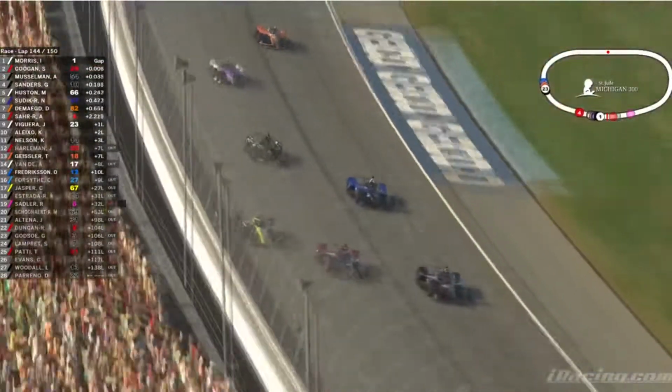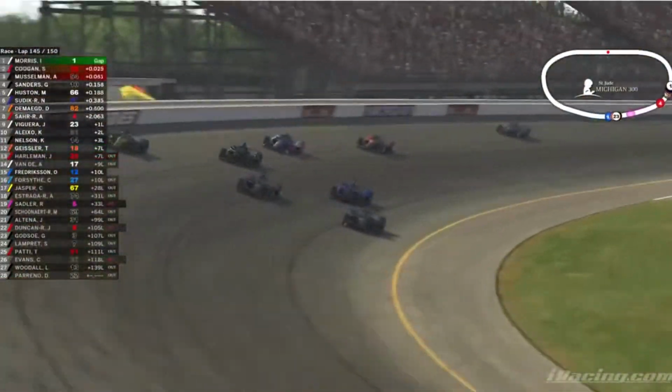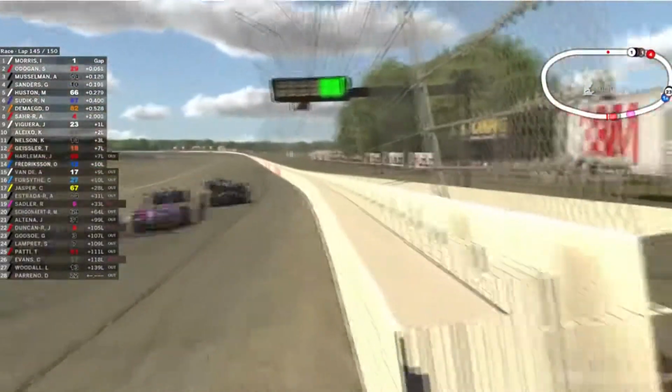Pick up the pieces, yeah. More three wide across the line that time by somebody who led that lap. It's really hard, it's actually impossible, to tell who leads a lap with the timing and scoring from the overlays that we have right here.